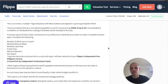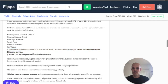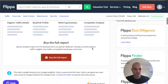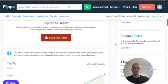Really, really cool opportunity. Another thing that I point out, and this seller does tend to do this on his listings because he believes in them so firmly, is that he will actually cover the expenses, assuming you purchase this site, of Flippa's independent due diligence service, which is something you can find. Actually, I think if we scroll up here, there's probably a link. Yeah, so there's a link here on all of our listing pages. You can read more about that.